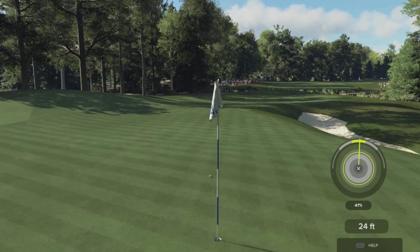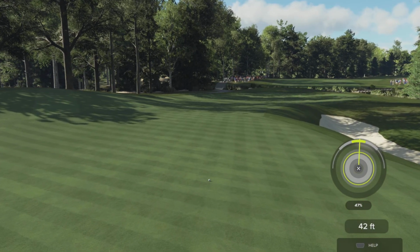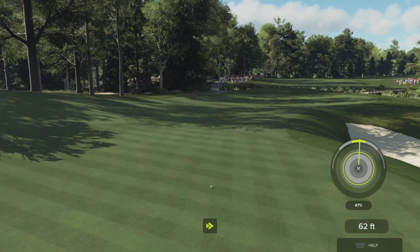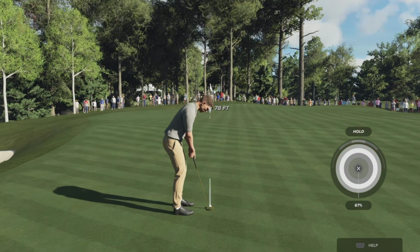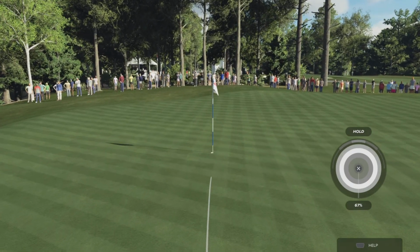Might need to get the feel back on the putting green. Downhill, all the way, down grain just a bit. They let it get away from him. Well, this would be a good one to make. It's for par.